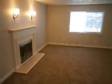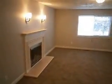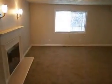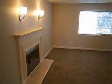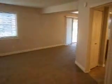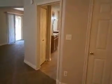We've got new flooring throughout the entire home as well. We've got new vinyl here in the entryway, new carpet and pad in all of the other main areas. We've updated all the light fixtures and window treatments throughout the home as well. Got a couple of nice sconce lights there over the wood-burning fireplace. As you can see, a nice big living room area as you first walk in.